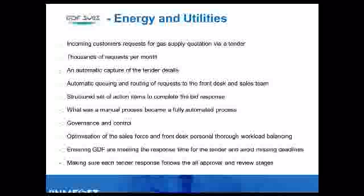Structured set of action items can be completed in the bid response, capturing best practice and forwarding any administration to the appropriate sales team. So automating not just the post room element, but also the bid response element. And so you can have a very quick process removal of the traditional manual processes where information may reside in emails and inboxes. This way you get a very fast turnaround to the customer in a very competitive market.